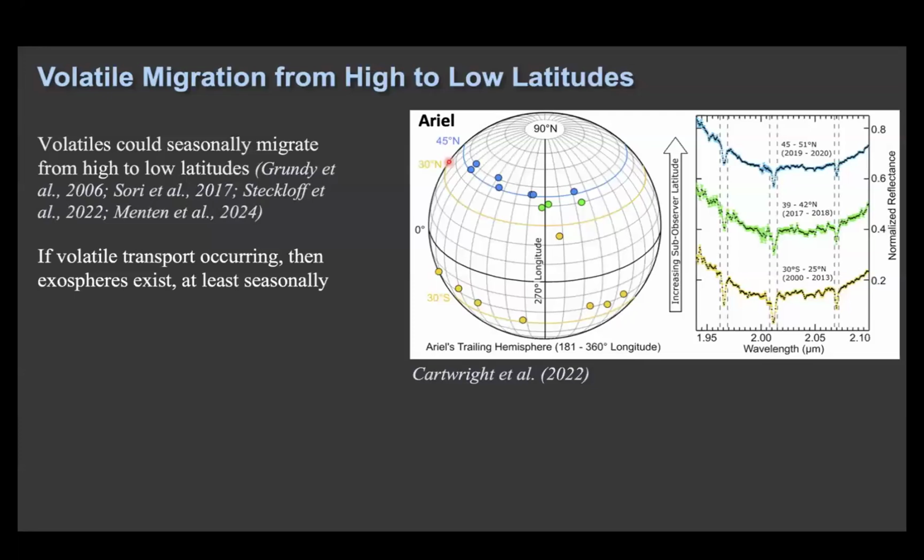So to investigate that idea, we compared the distribution of CO2 at low latitudes compared to high latitudes. And what we did see is a subtle but noted drop in the strength of CO2 ice bands on Ariel with increasing sub-observer latitude. Now, again, these are disk-integrated data sets, which is important to reiterate. So they're not spatially resolved. And so even though the subsolar point is moving toward the North Pole of Ariel and the other Uranian moons, we're still getting some signature from the equator, from low latitudes in our data.